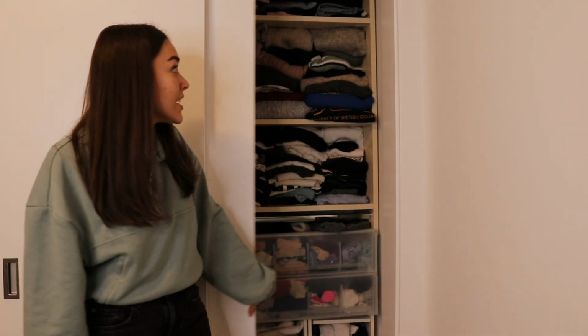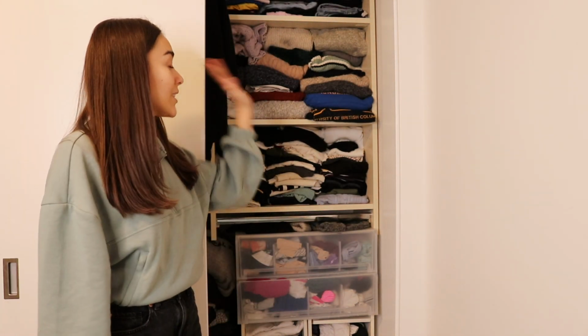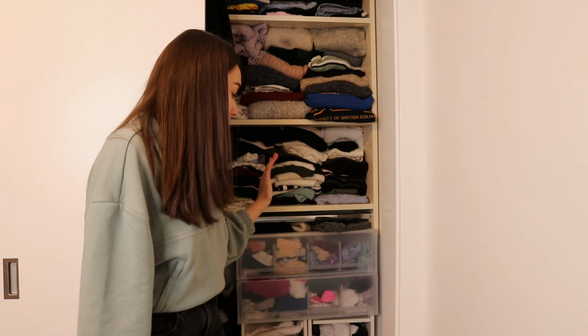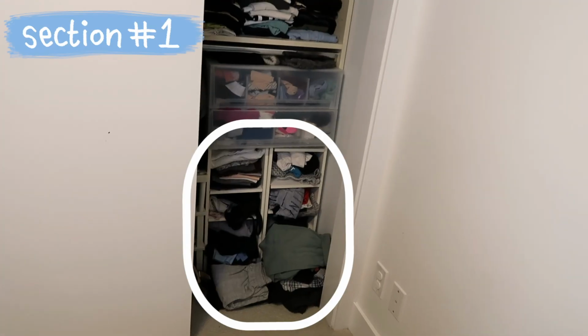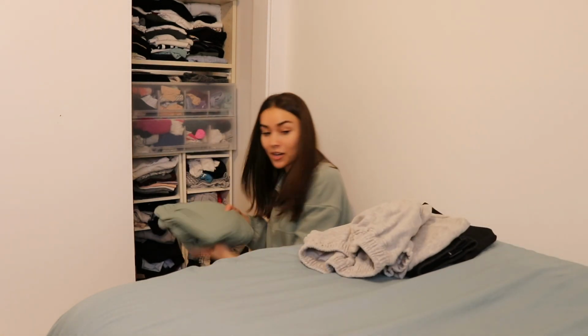Alright, so I think I'm gonna start with this side of the closet, and then later I'll deal with this other side. But for now, I'm gonna start here, and I think instead of doing all of this at once, I'm gonna start by doing the stuff kind of from here-ish towards the bottom, which includes some of the stuff that's on the floor. I'm just gonna take it all out, put it on the bed for now.